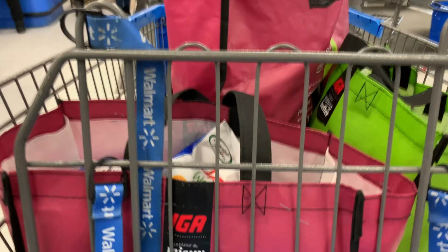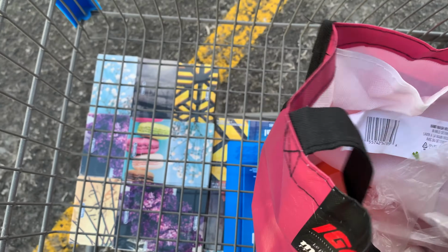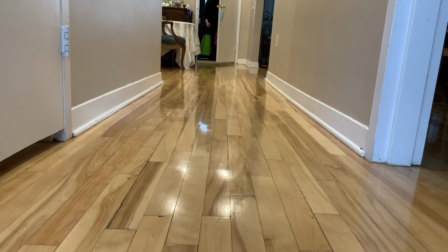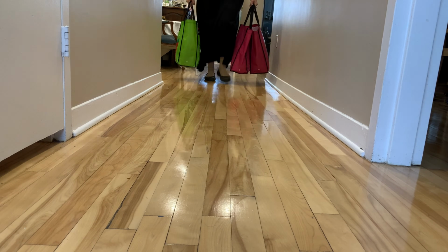I'm going to load everything in the car and then we're going to be able to see what is the end result, what we bought, what is the meal plan for this week, as well as what was the total for our grocery for the full week. I am finally home, so I'm going to be able to show you everything that we bought.